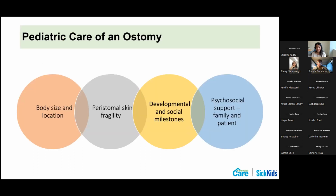So is there really a difference between pediatric and adult stoma care? To be honest, the principles of ostomy care are exactly the same, but a lot of the times we do have to change maybe the products that we're using. We have tinier babies that we may not necessarily fit some of the products. So we do have to take these types of issues into consideration. Specifically body size and location, looking at their skin fragility, developmental social milestones, and psychosocial support of the family and the patient. So what do we mean by body size and location?